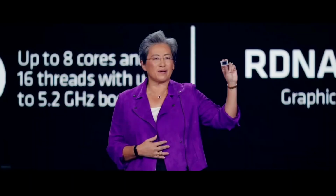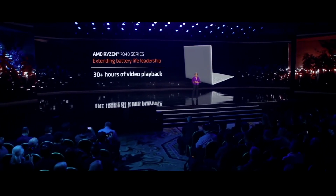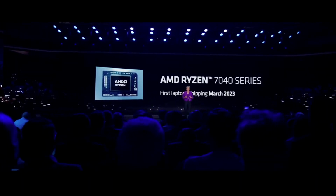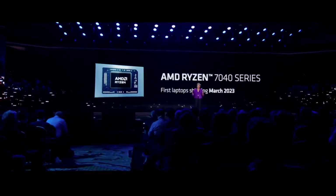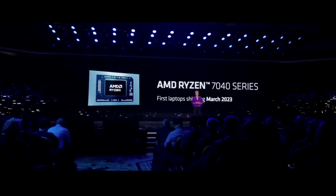This chip uses 4-nanometer process technology, and it has more than 25 billion transistors, almost twice as many as our Ryzen 6000 generation. The Ryzen 7040 series will enable more than 30 hours of battery life, which is just simply fantastic. The first Ryzen 7040 notebooks will be available in March, and we will have more than 250 ultra-thin gaming and commercial notebook designs spanning our entire Ryzen 7000 series portfolio, on track to launch this year.